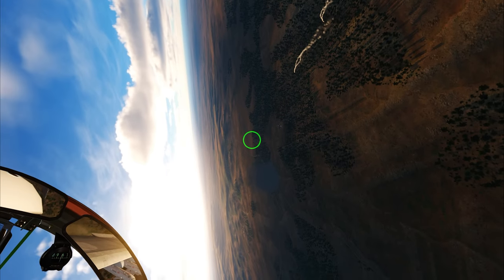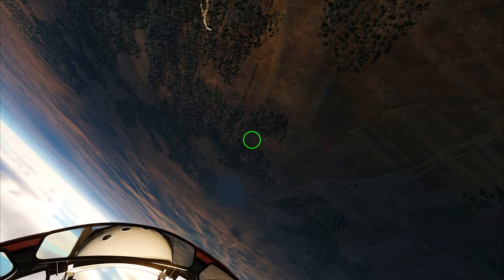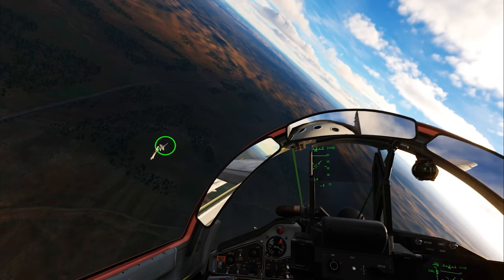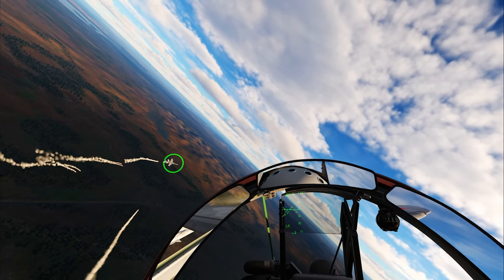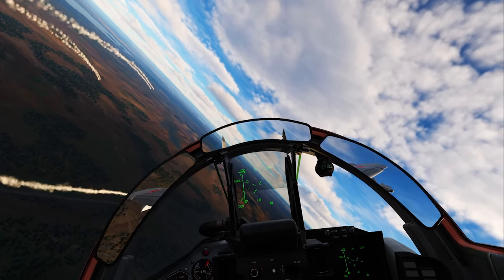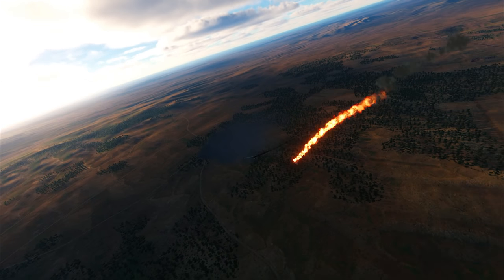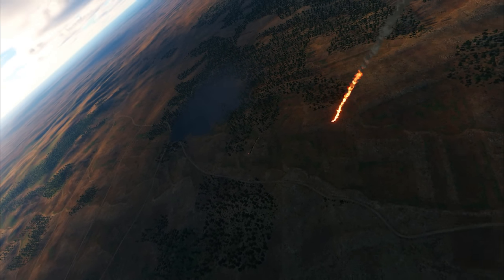Let's get a lock here, roll it right over the top, and he's already in big trouble. I can tell that Fox 2 will probably miss. Yes, it did. Possible gunshot here as it crosses the nose. Yes, that's one dead Hornet. And I gotta say, man, I'm enjoying the MiG-29.